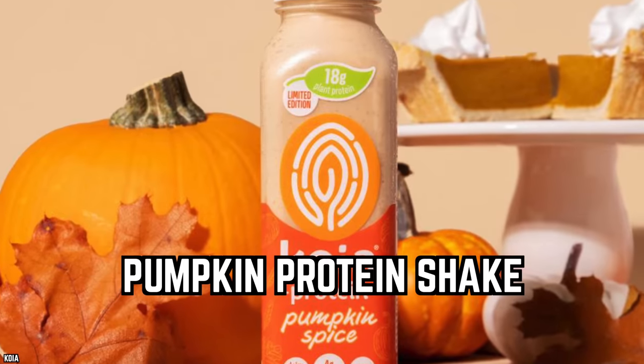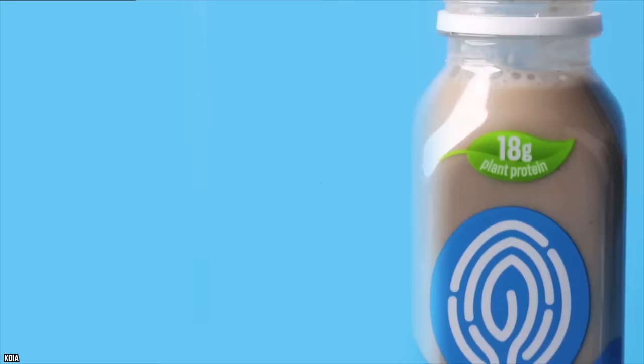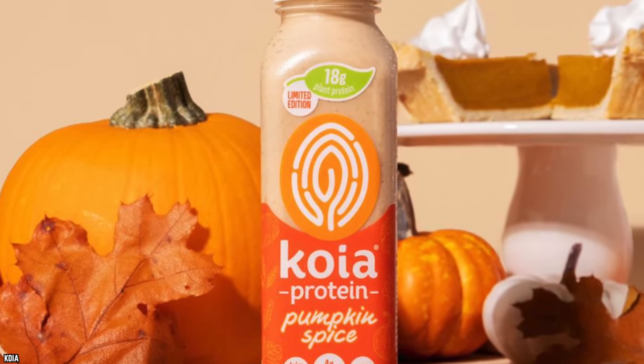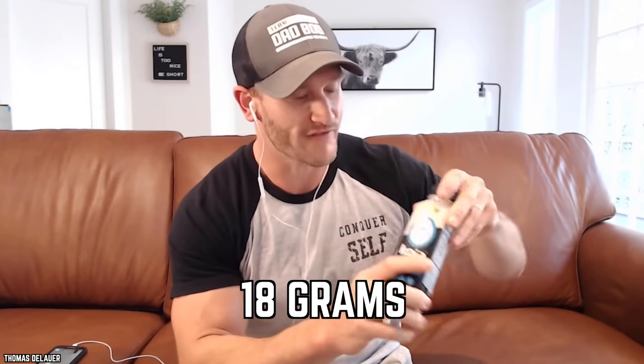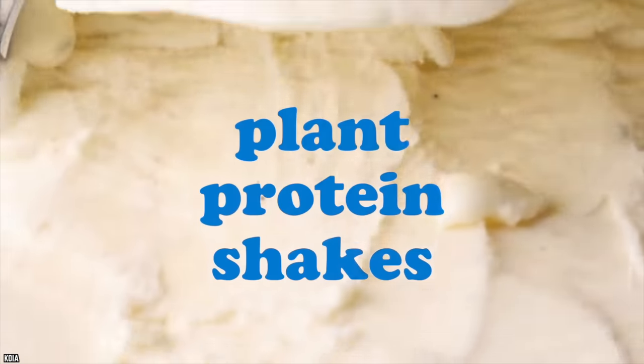Pumpkin protein shake. The cooler fall season can be a time to let your workout slide a bit. But with the holidays just around the corner, Coeo wants to help you stay on track with its pumpkin-flavored protein shake. These are ready-to-drink shakes with as many as 18 grams of plant-based protein from a blend of almond milk, brown rice, green peas, and chickpeas.